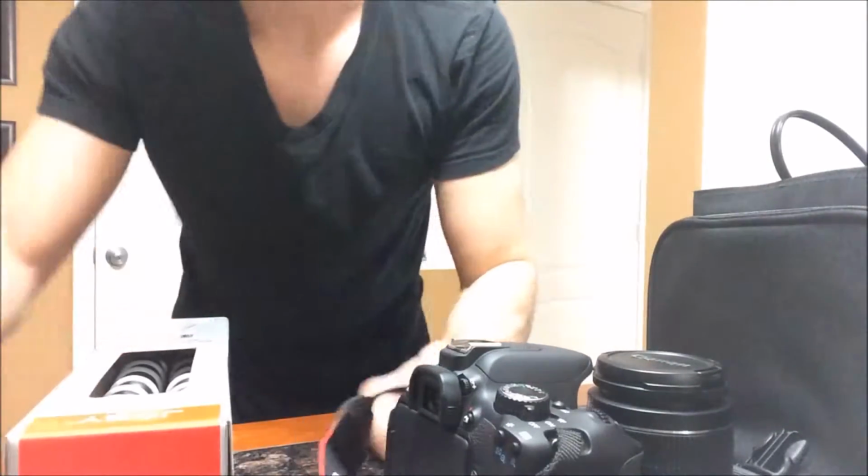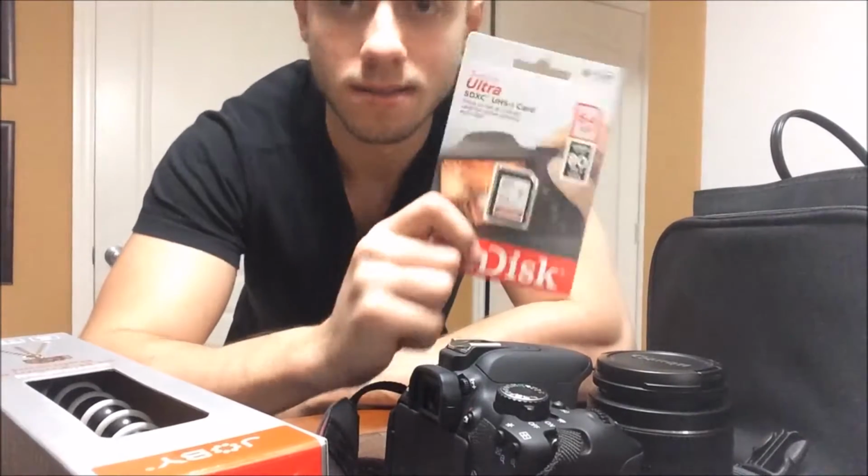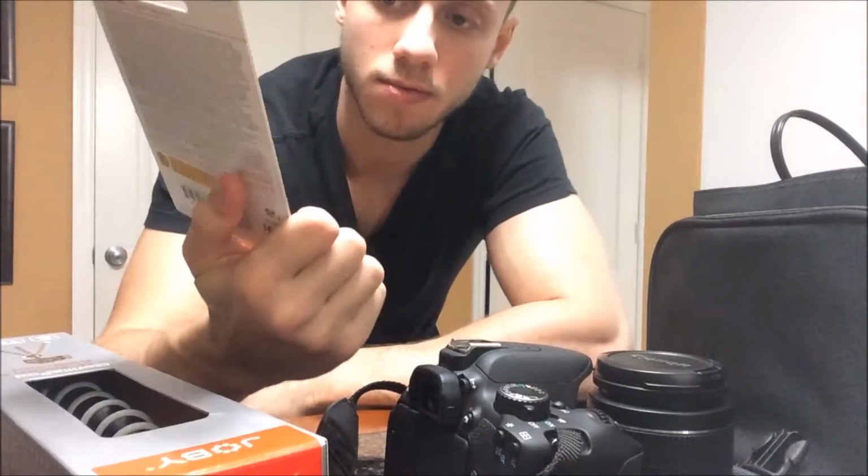On to the next stuff, and I'm gonna actually be opening up some of this stuff. 64 gigabyte. This, I heard, is especially important for longer videos. You don't wanna be having your data corrupt. So I got it from a reliable market. And on top of that, it's 80 megabytes per second write speed. So it's gonna be quick like that, so it could hold my videos.